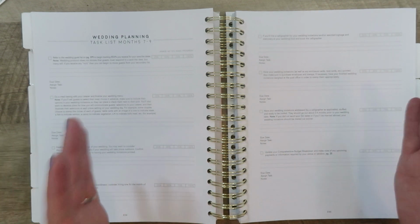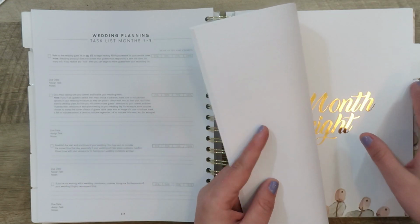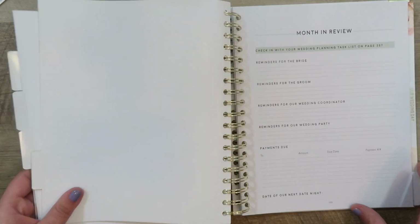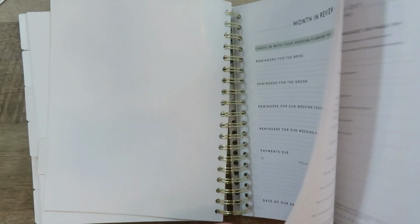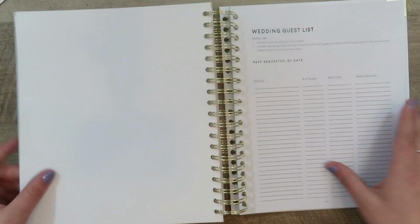The first month of the chunk of 3 is going to have all the tasks that you need to get done, and then the subsequent months are only going to have the relationship building things. And then that's going to repeat for 12 months. And then you get to the end of that and it's got our wedding day, and all the sections for the wedding day.